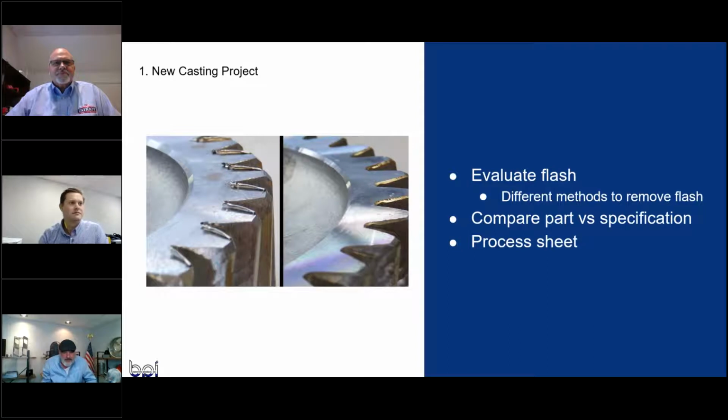All right, Jerry, so here's what I got. I got castings in my machine shop. They're coming out of my machine shop. I put them in a box. I ship them to the coater. Walk us through what you will look for and some of the methods you might use to prepare that for coating.